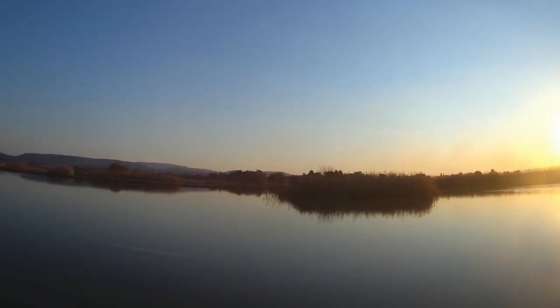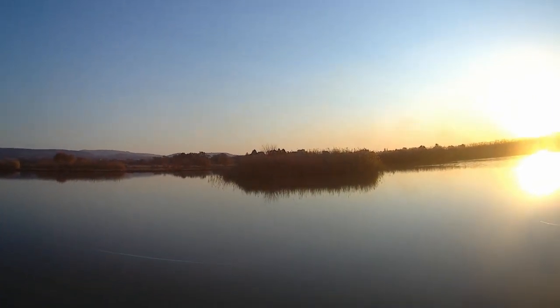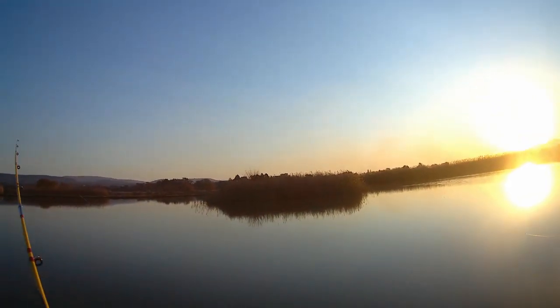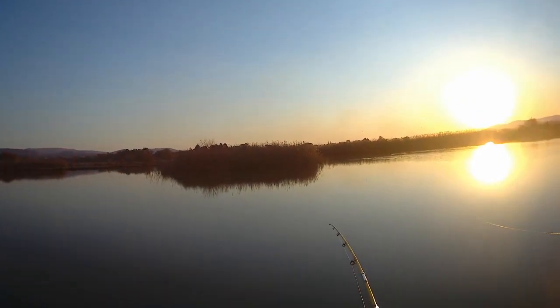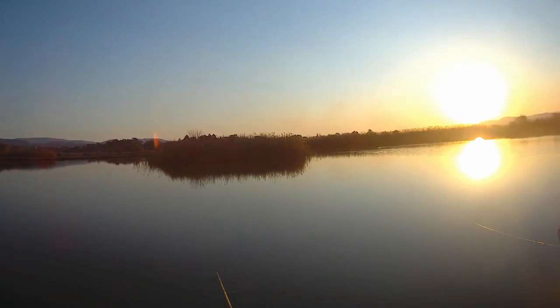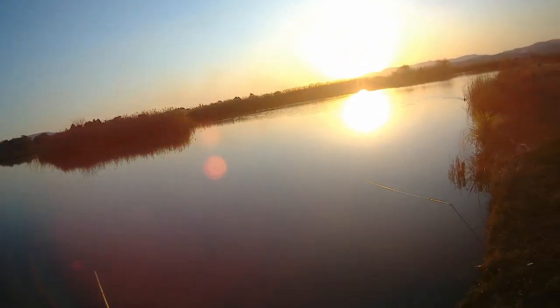Although we got bites on the hooks, we just couldn't get the fish to actually come in. We couldn't land the fish. That's the word I'm looking for. We actually couldn't land the fish. Fish gave us a good run. Didn't feel too bad. Nothing giant, but definitely a decent size.